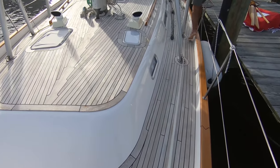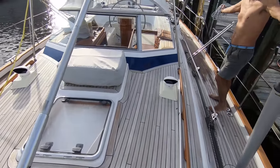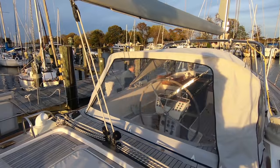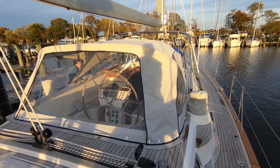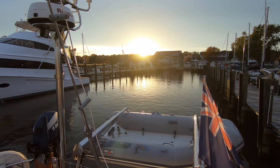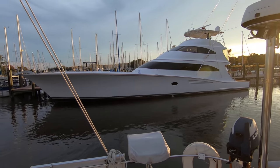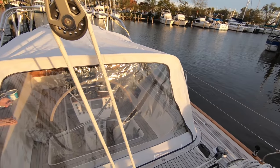Oh, look at that. Clean decks. Clean windows. Clean captain. Clean cockpit. Oh, spotless, in fact. Beautiful. It will be raining soon. So we have an extra room on the boat, our very own patio, just before sunset. That's the boat Ray is working on. And this is the boat we have been working on.